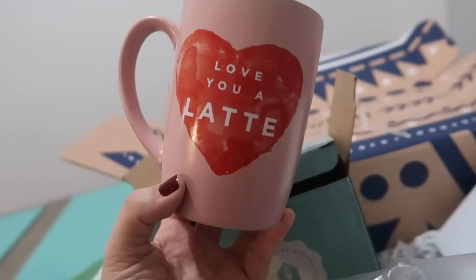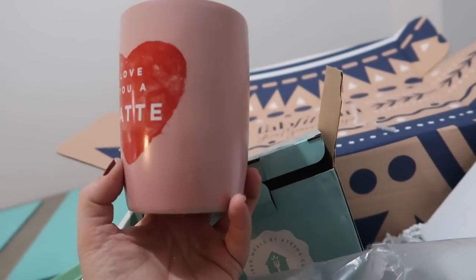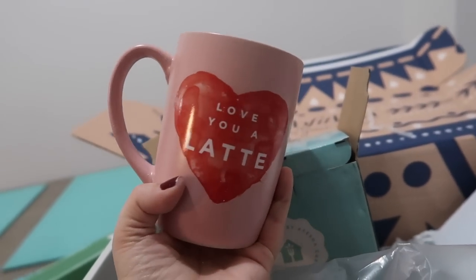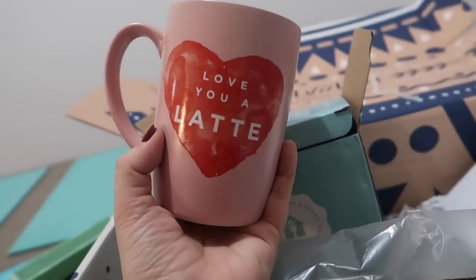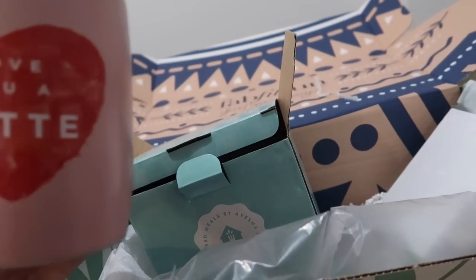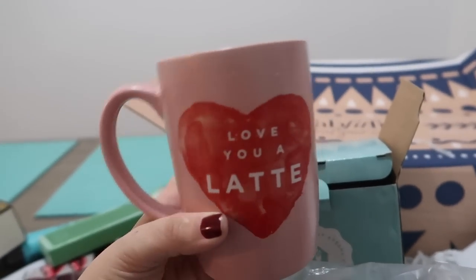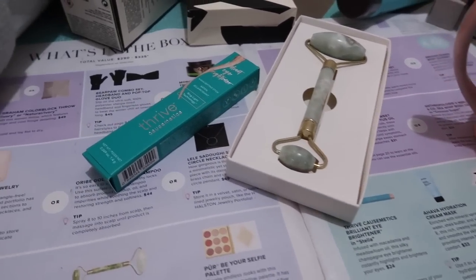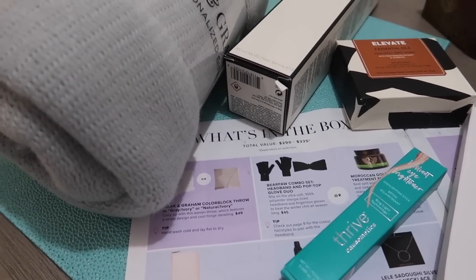This time I really only found one product of the add-ons that I wanted to buy. Last time, I remember in my last subscription or my last box, I got a bunch of add-on products. But this time I just ended up getting one. So I thought this was really, really cute. That's pretty much everything that I got in the Fab Fit Fun Winter box.